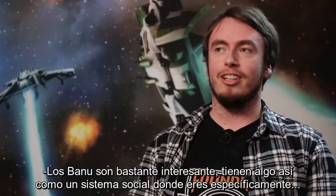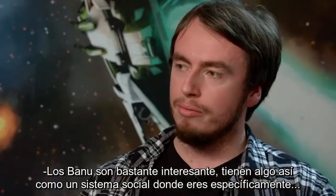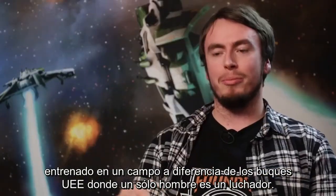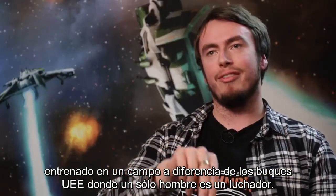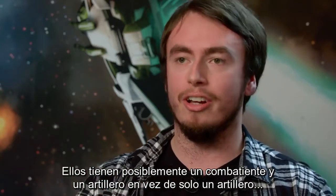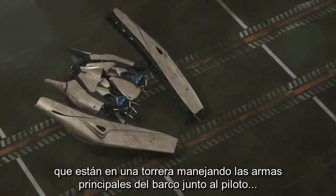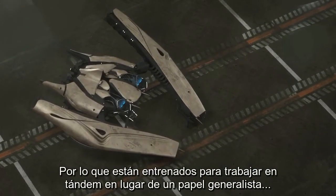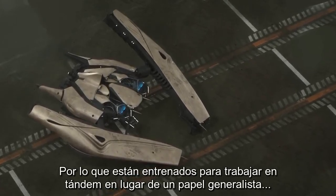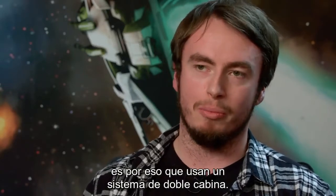The Banu, quite interestingly, have a kind of social system where people are very specifically trained in a field. Unlike the UEE ships where it's just one man in a fighter, they have possibly a pilot and a gunner, and instead of the gunner being in a turret, they're actually manning the main ship weapons alongside the pilot. So they're trained to work in tandem rather than in a generalist role, which is why there's a dual cockpit system going on with it.